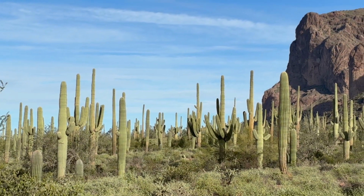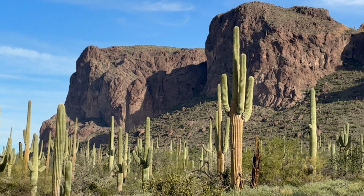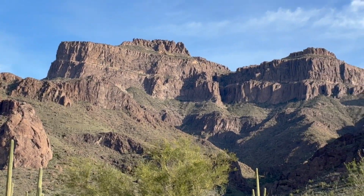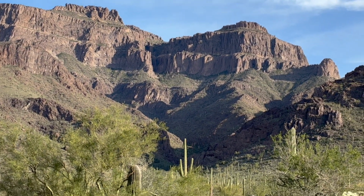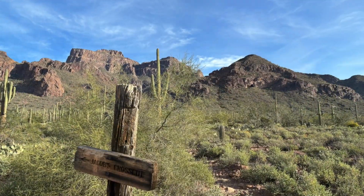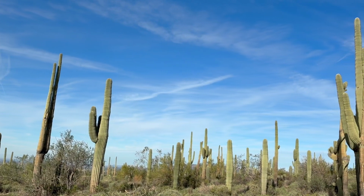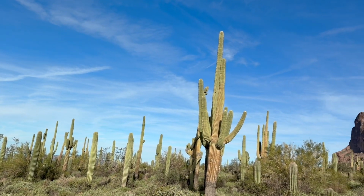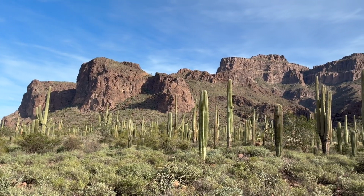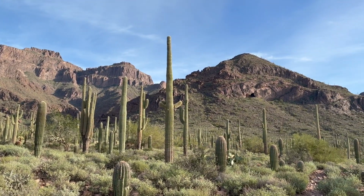Flatiron street center. Heading towards Broadway Cave, of course. Just saw this patch of cactus. I thought it was cool. Well, folks, future self, this is truly impressive, this area here. I don't think I've ever seen anything like this. First time for everything is always a new day, isn't it? Look at that. Flatiron straight ahead. Working our way to the cave up here on the upper right there.